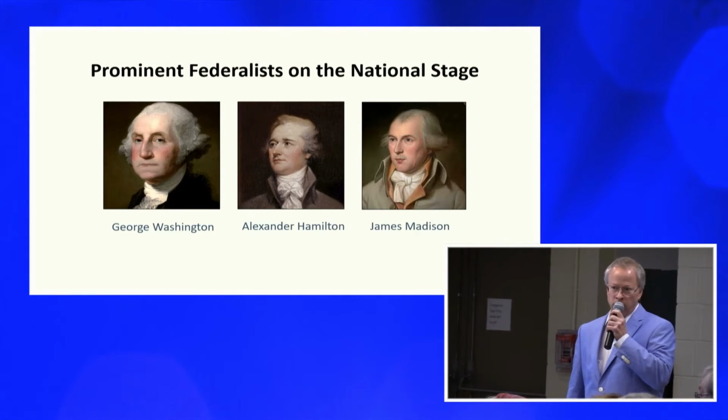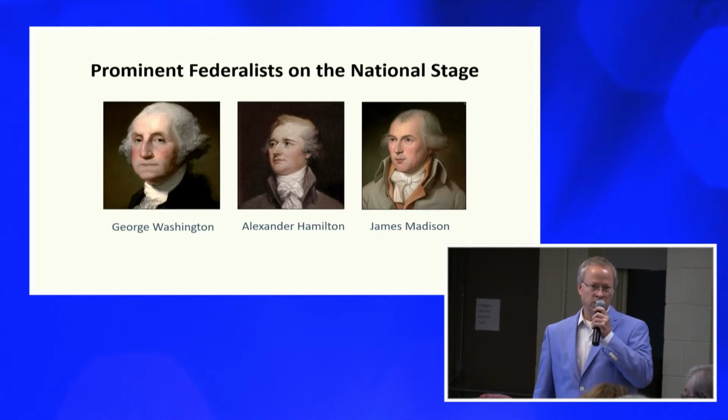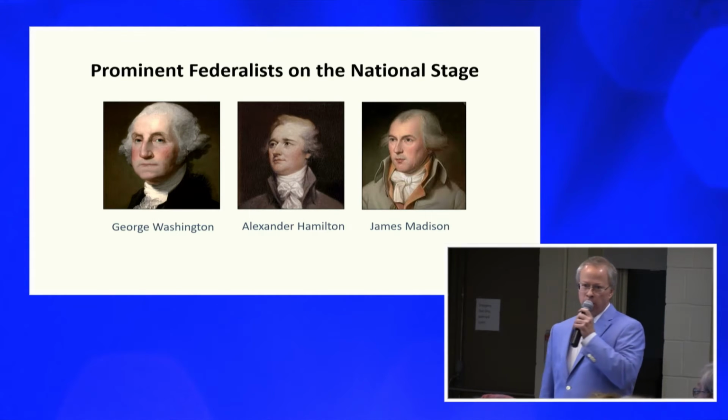So some of the major figures on the national stage who were Federalists, that is, they supported the Constitution: General George Washington, who was elected president of the Constitutional Convention. He spoke very little. He kept a diary, but in his diary he was so scrupulous, so careful, that he said almost nothing about the proceedings because they were meant to be kept secret. But his solemnity, his dignity, made sure that the proceedings were conducted in a very proper and decorous way.